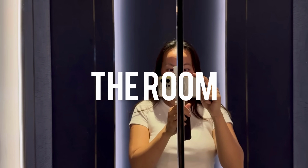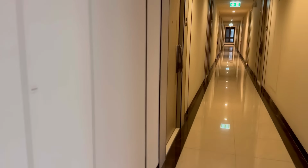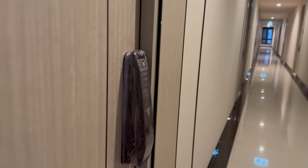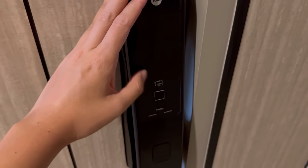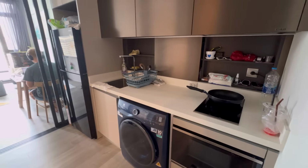So my understanding is that this building is only about 20% occupied currently because, as you can see, even on my floor alone, most of the door covers are still wrapped in plastic. That's how new this condo is. But without further ado, welcome to my room.